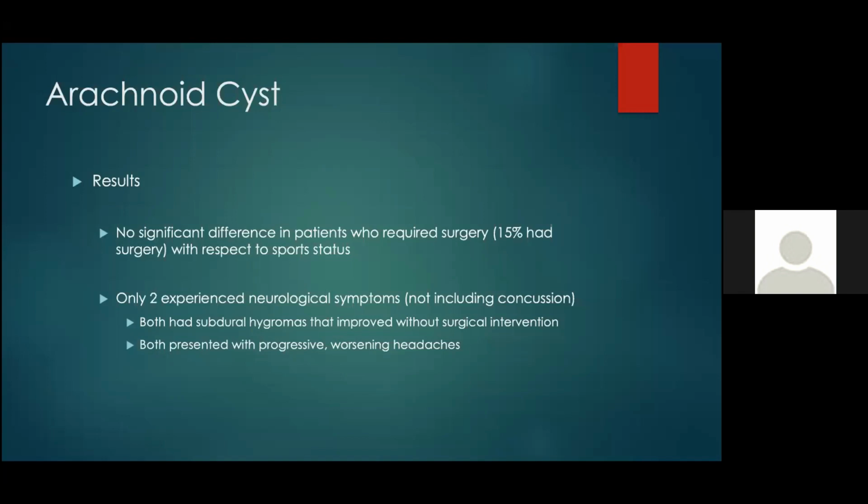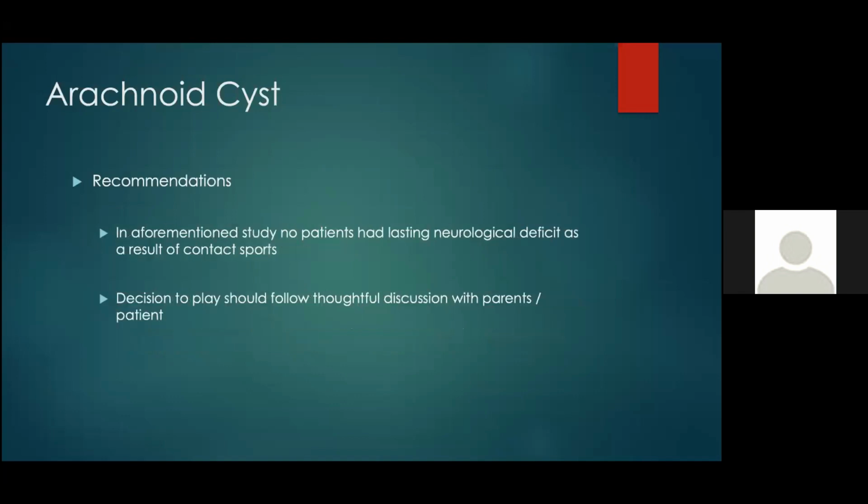And that's important. I'm going to come back to that in a minute. But there were 2 patients who developed subdural hygromas that resolved without surgical intervention. Their symptomatology was essentially just headaches. So their recommendations were that no patients had any lasting neurological deficit as a result of playing contact sports.